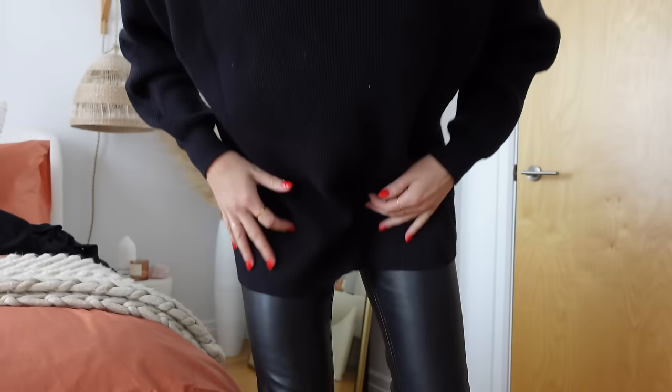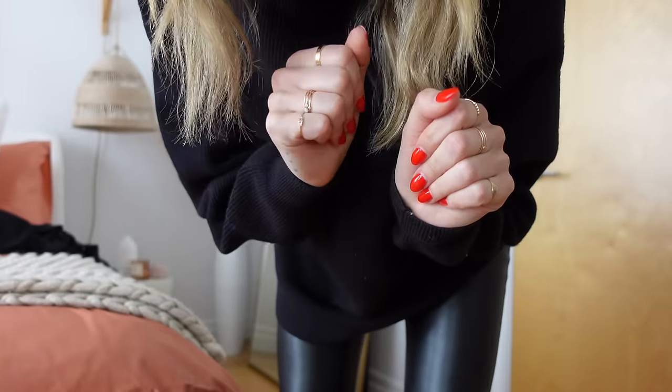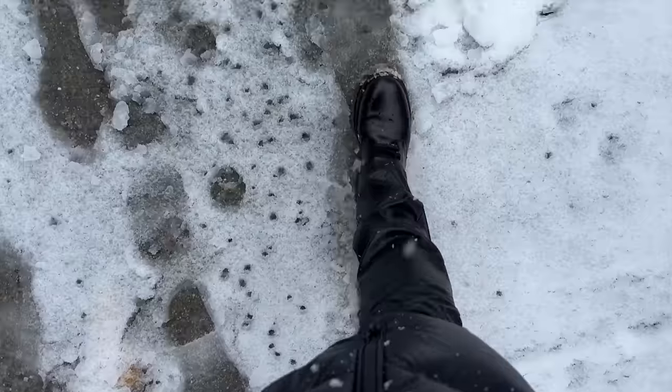Changed into a little bit more of a cute outfit because I think I want to try to go outside and get some photos in the snow because it's so pretty out. And I have a sneaking suspicion that the snow is not gonna last and that I'm probably gonna spend the rest of the day inside until my nail appointment later. So why not soak it up?